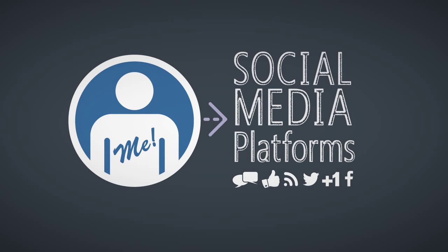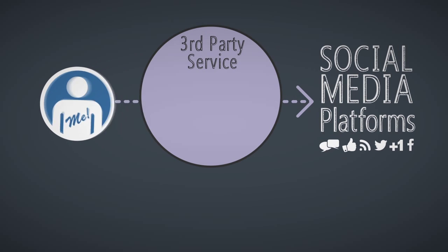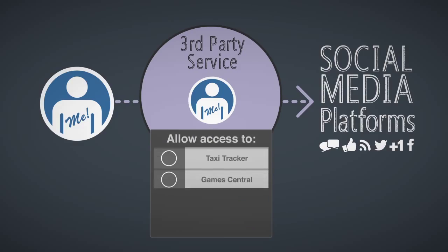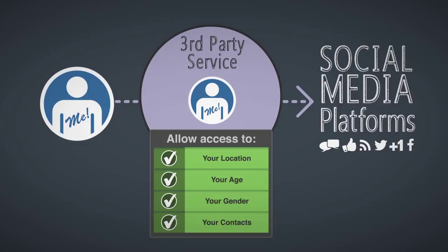It's tempting and easy to sign up to third-party services for social media platforms, so be sure to regularly check which ones have access to your account and the data they can see. Get into the routine of revoking access to the services you don't recognize or no longer use.